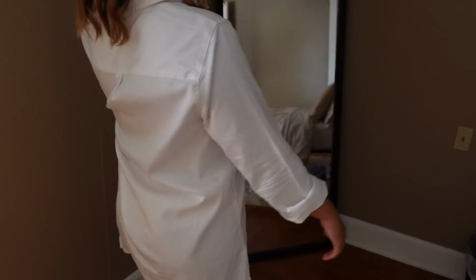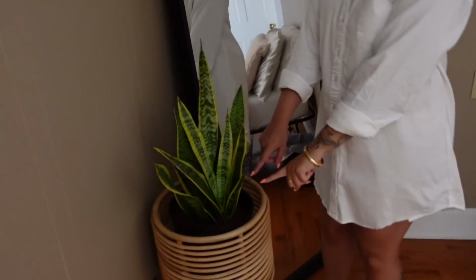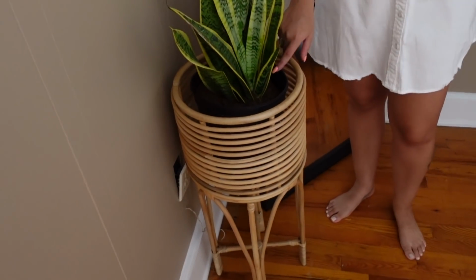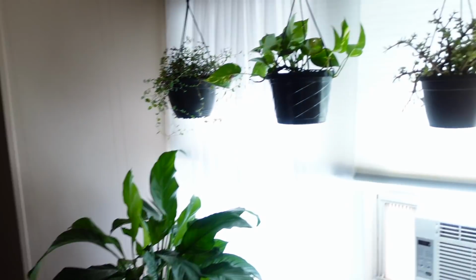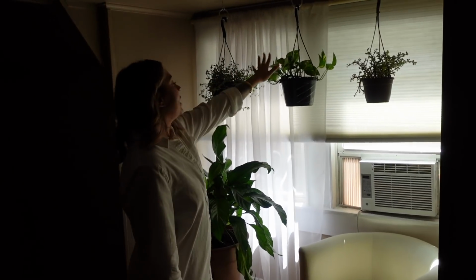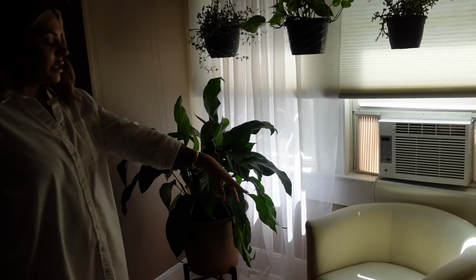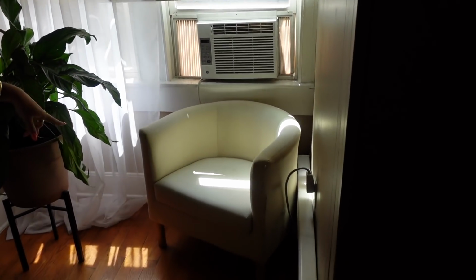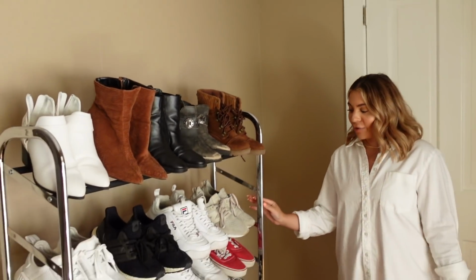Then in this corner, I have this big mirror from IKEA. This plant stand is from HomeGoods. I got a snake plant in there. Then over here, this is definitely my favorite part aesthetically of the room. I have these hanging plants over here and my peace lily. This chair is super old from IKEA. And then over here I have this ginormous shoe rack from Amazon.